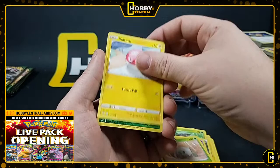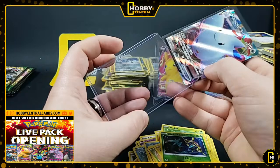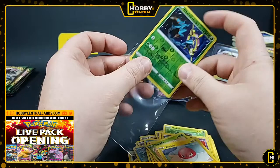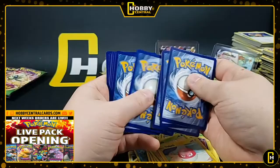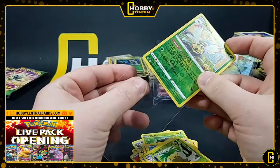Togekiss VMAX. Very nice. Okay, man. Get in there. Zip zap zoobity bop. Any new artifacts? What do you mean by artifacts? Non-hit pack. No big deal. Because we're going to pull another Rayquaza Amazing Rare right here. Right? Not now. Not later is what I meant to say. What is going on here?